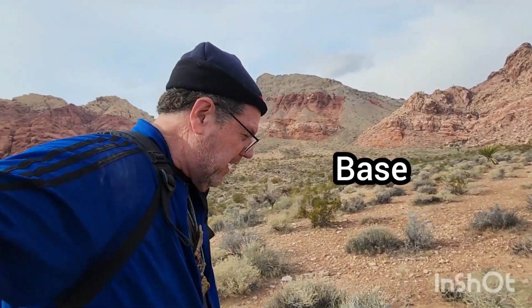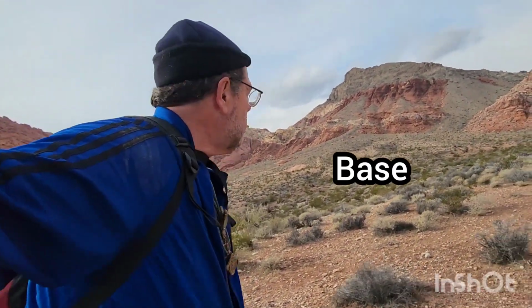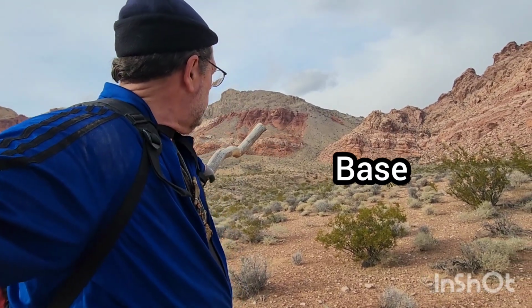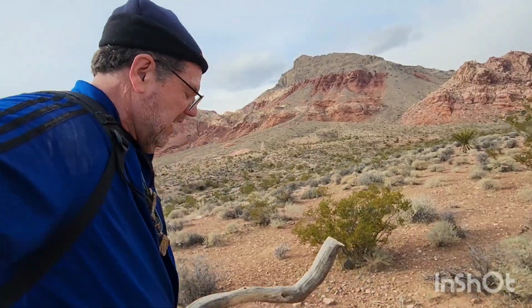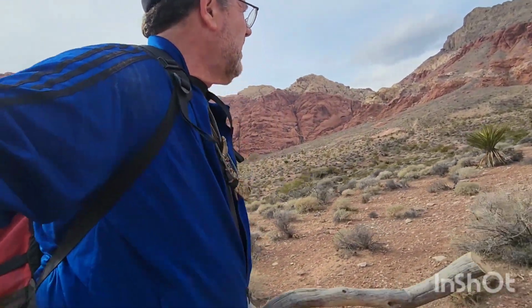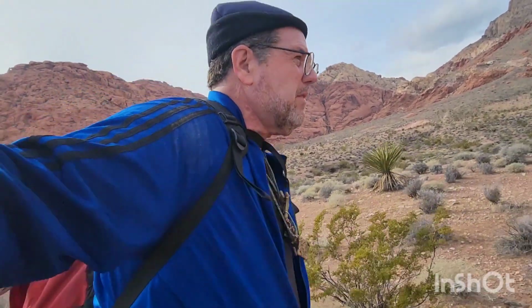As soon as I get to the base, I'm gonna take a break right where it meets the bottom of the V, and then we'll go up to the right and we'll go up there. But I'm gonna take a break over there, because if I don't have water, I'm gonna have to make a determination if I'm gonna go on, unless I meet another hiker that happens to have a bottle of water.